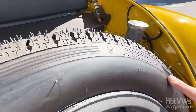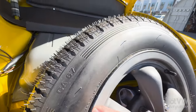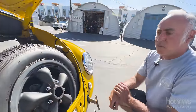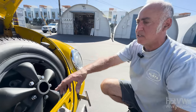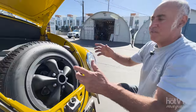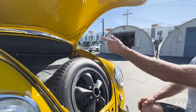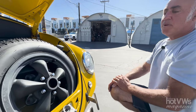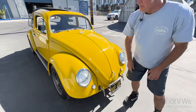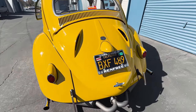I really like the Pirelli CA67 tire. It's a very good looking vintage tire. Originally the VW tire of choice was the 560-15 or the 155-15. A 165 is too big and sticks, a 135 or 145 bounces around, but the 155 fits nicely. So the 155 works for the front and the rear. Once again, it's about thinking purpose: form and function.